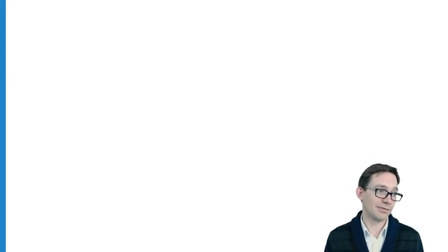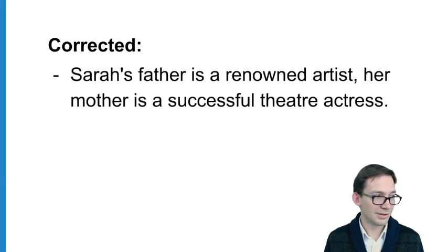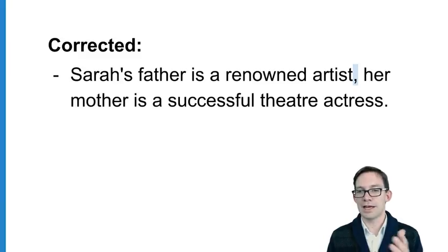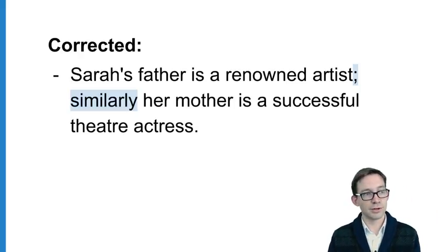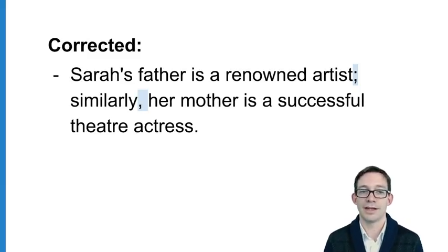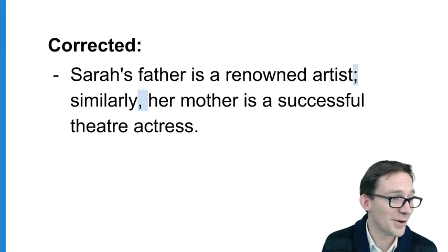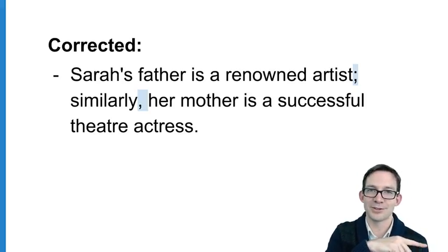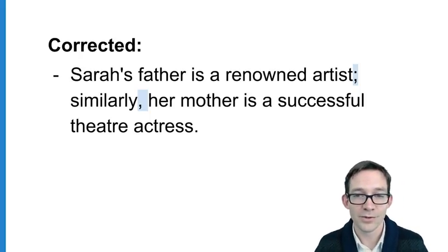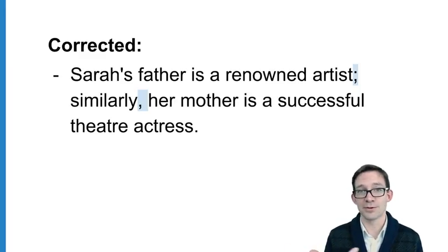Okay. Option number five. I'm not even slowing down. I'm not even getting tired. Okay. So, Sarah's father is a renowned artist. Again, that mistake, get rid of it. Put the semicolon there, and based on what we talked about last week with comparison contrast, put in that adverb. Similarly, put a comma there, and now you've got, again, a grammatical and properly punctuated compound sentence showing similarity. Notice how this one shows that they are similar and the previous sentence showed that they were different. This is what we talked about last week, where with certain comparisons it's kind of up to you whether you see the difference or the similarity.